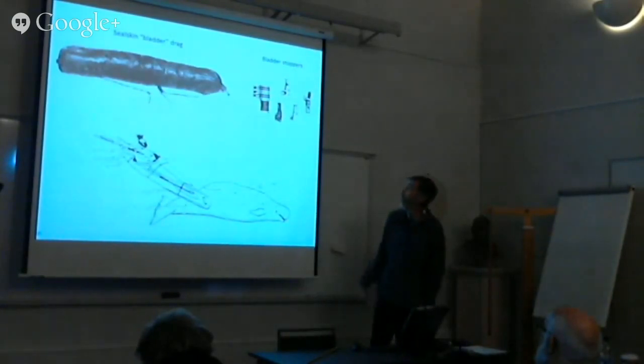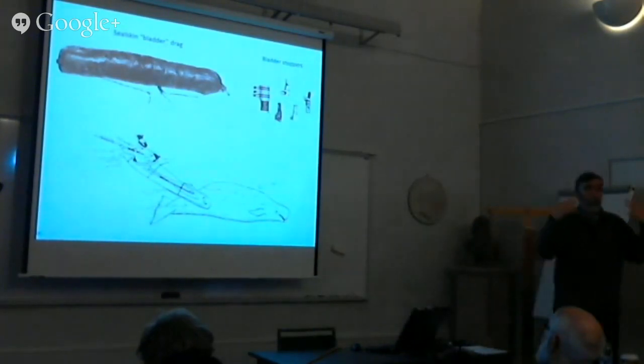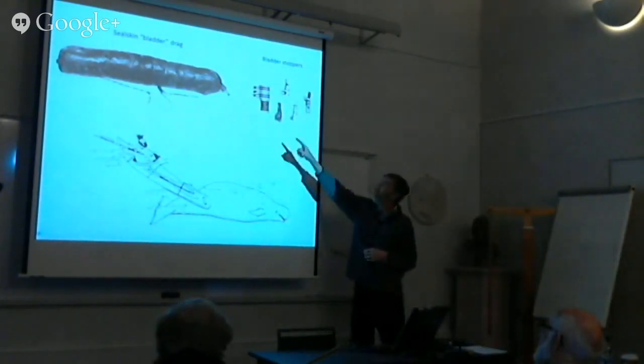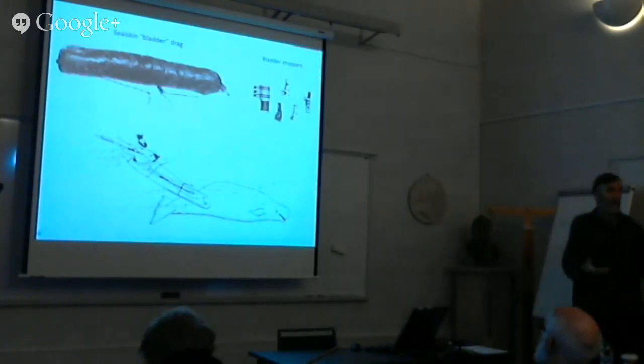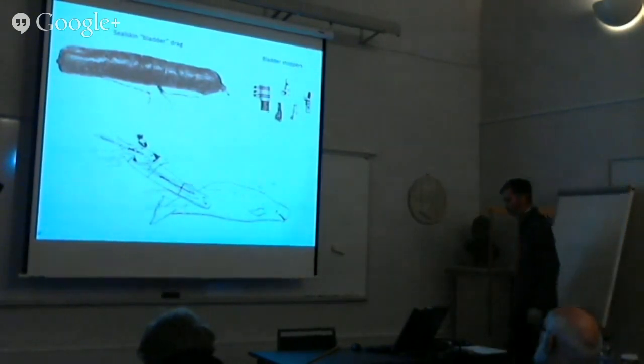But all of that function of that tool requires a whole lot of extra technology to it. You need a toggling head harpoon. You need a spear shaft that's designed for the head to detach from it. You need the cord. You need the sealskin bladder. You need the stopper to put in the bladder. You need a whole bunch of extra things in order to hunt sea mammals as opposed to land mammals.